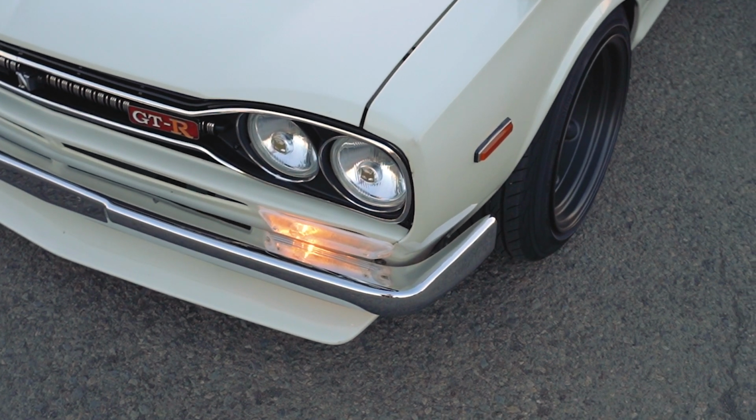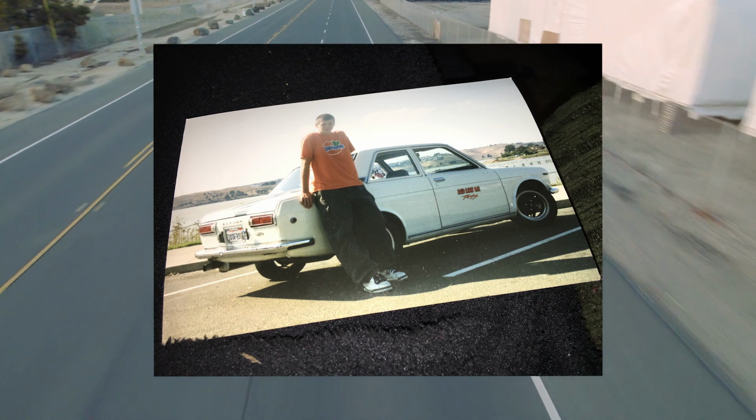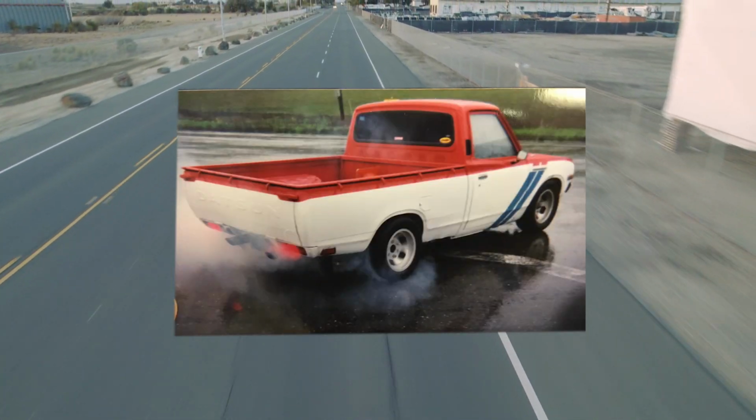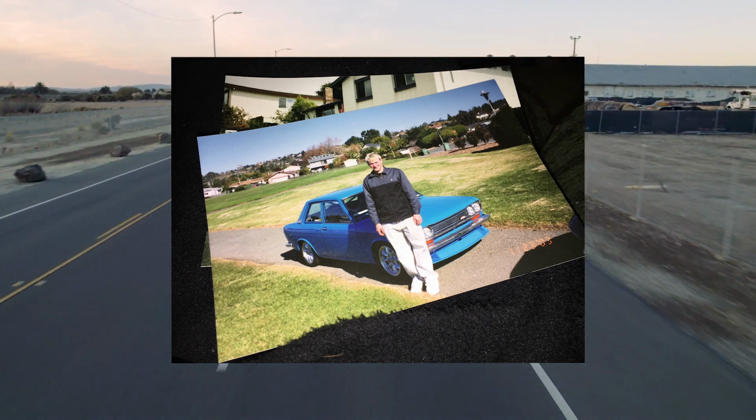Shortly after buying it, I started learning about the history of Datsun and the racing success that they had, and how the Datsun 510 won the Trans Am Championship in 1971 and 72. My love for Datsuns just kept going. After that, I got another 510 and then a Datsun 620 pickup. And that was all in high school. I think I had 3 or 4 cars in high school at that time.